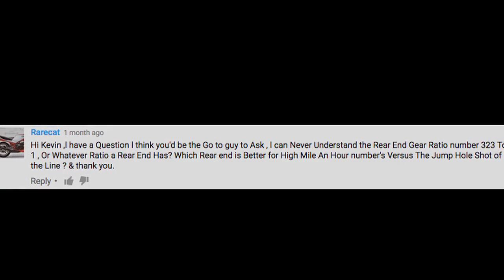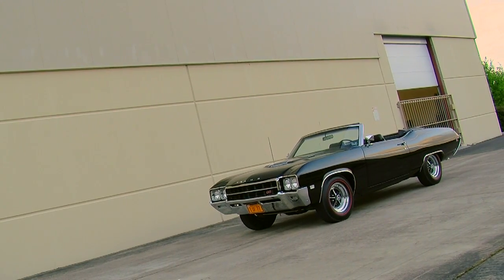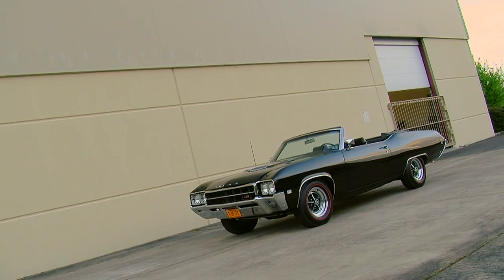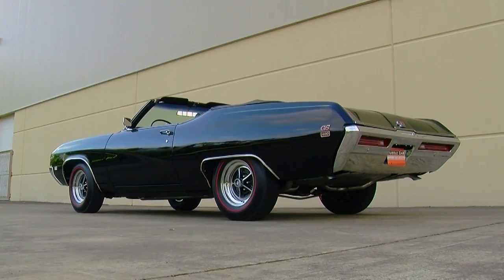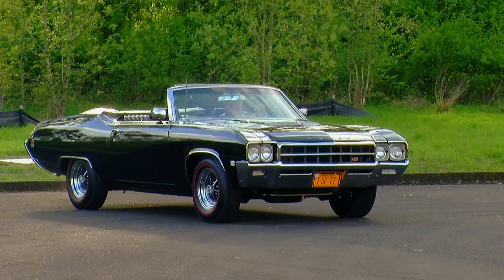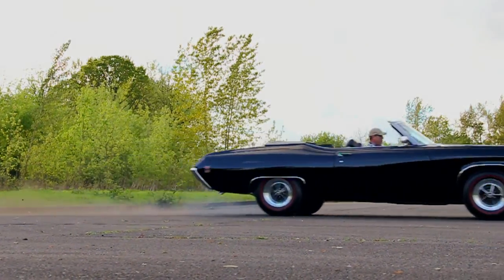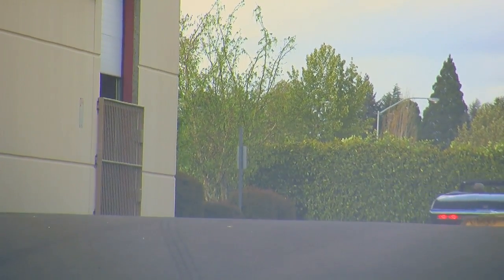The next one is a comment from a gentleman named RareCat1 on YouTube, who asked about, in episode 184, the 71 Buick GS 455 Stage 1 convertible. He noticed we mentioned the rear end gear ratio and wanted to know what those numbers meant. So sometimes we talk about a 373 gear or a 410-to-1 or something like that. And what that means is the first number is the amount of revolutions the drive shaft makes for the rear tires to go around once. So a 373-to-1 rear gear means the drive shaft turns 3.73 times for every one rotation of the tires.